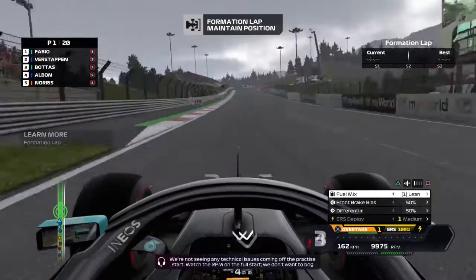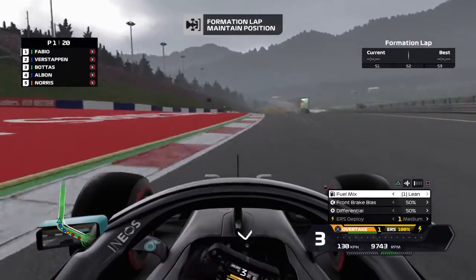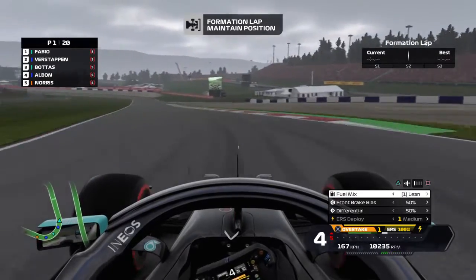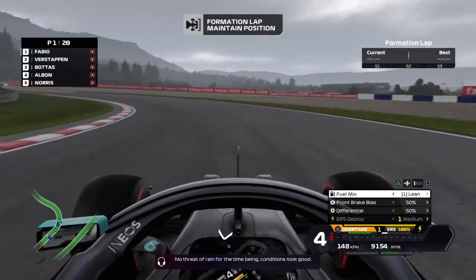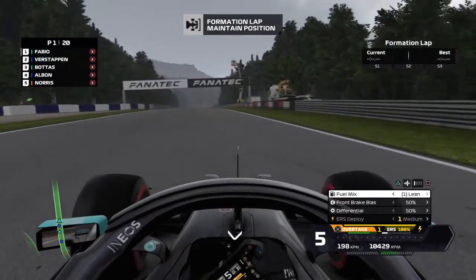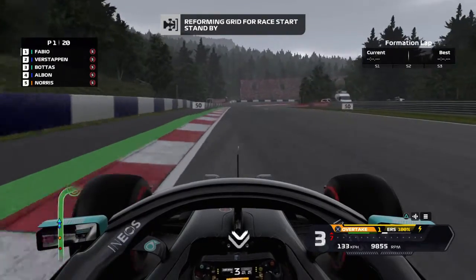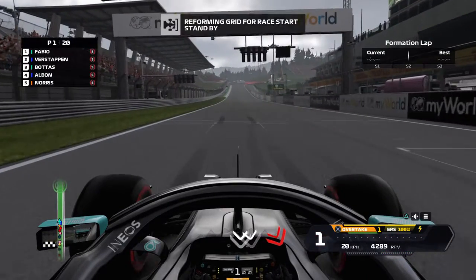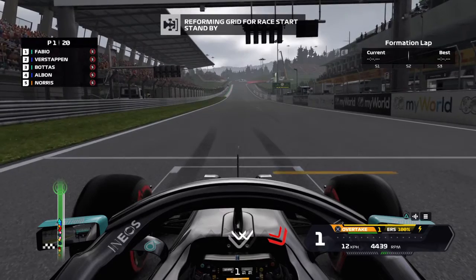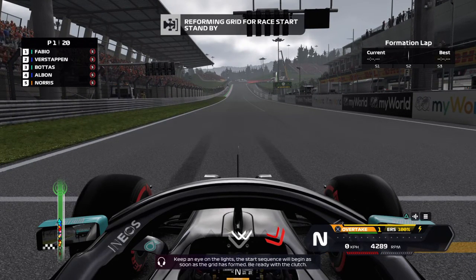Seeing any technical issues coming off the practice start. Watch the RPM on the full start. We don't want to bog down. No threat of rain for the time being. Conditions looking good. Keep an eye on the lights. The start sequence will begin as soon as the grid has formed. Be ready with the clutch.